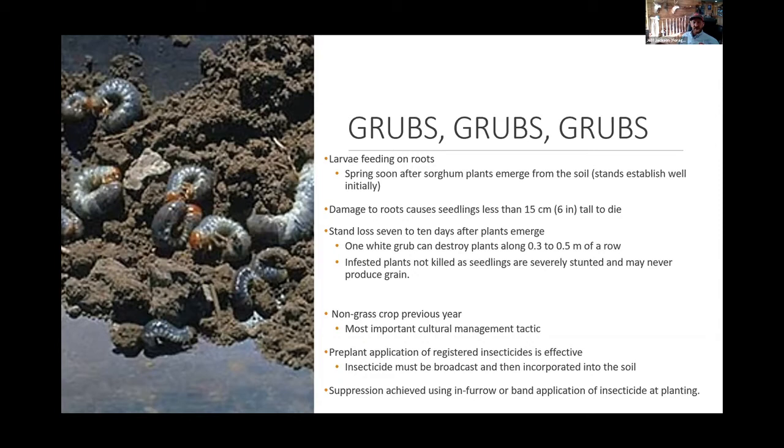So, quick little story. Everybody loves a story, right? Well, I've got a story to tell. One of my first examples of a true insect issue would be a grower in South Dakota who has a feedlot, applies a lot of manure, had corn in the field the year prior, lots of organic matter. He plants his sorghum seed, gets a call from the local guy, says, we got a stand failure, go ahead and replant it. Get it replanted.